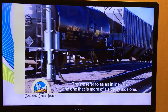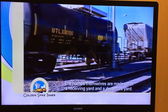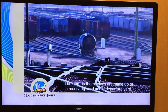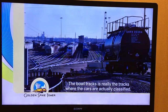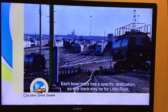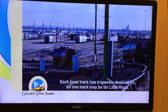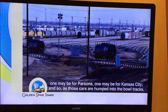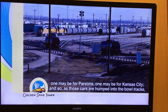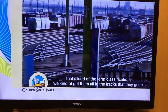One we refer to as an inline yard and one that's more of a side-by-side. The humps themselves are made up of a receiving yard and a departure yard. The bowl tracks is really the tracks where the cars are actually classified. Each bowl track has a specific destination. So one track may be for Little Rock, one may be for Parsons, one may be for Kansas City. And so as those cars are humped into the bowl tracks, that's kind of the term classification.